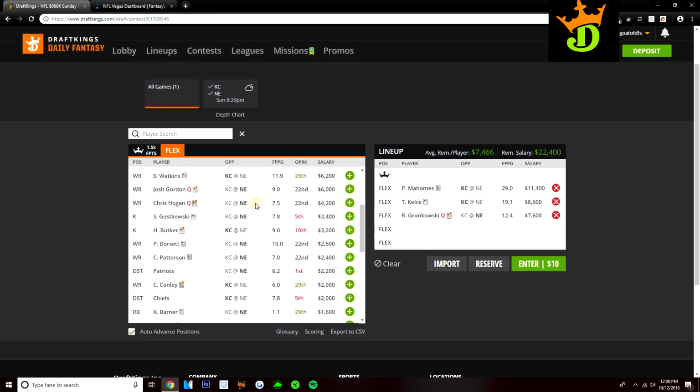So the number 3 receiver, obviously, it goes from Tyreek Hill, Watkins, and then Chris Conley we'll talk about. You could consider Kelsey their top receiver, but as a tight end, he's not in the receiver depth chart. The number 3 receiver for the Chiefs is Chris Conley, and he is 2K, so he could be a cheap option we look to.